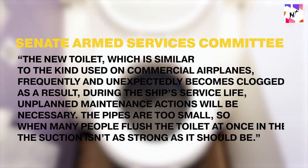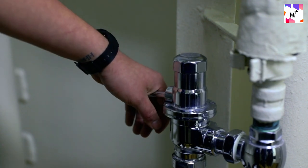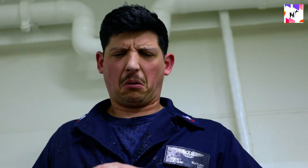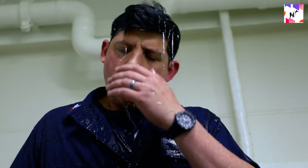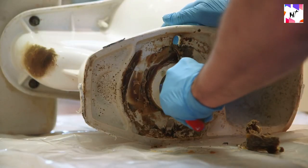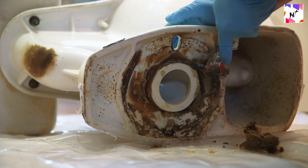The pipes are too small, so when many people flush the toilet at once in the morning, the suction isn't as strong as it should be. This is the main reason why blockage happens so frequently. Doubts have been raised regarding whether the frequently clogged plumbing is even sustainable due to the high demand of sailors using heads across the enormous ships, as well as rising expenditures and lengthy hours dedicated to unanticipated repair.